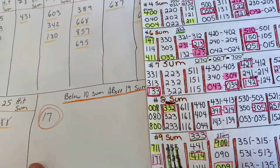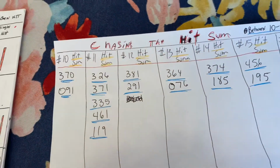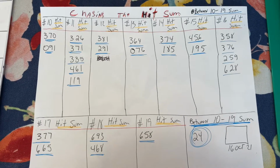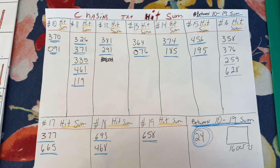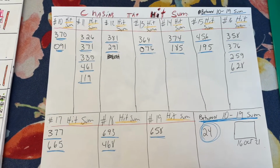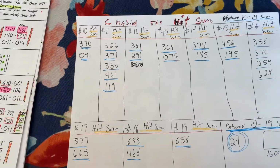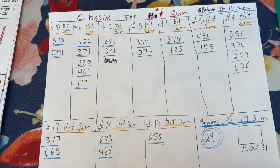So I'm going to move right along over here to chasing the sum on the 10 and 19. Between 10 and 19, we have 24 of those. So while I'm doing this video talking about this right here, if you guys are buying these numbers and choosing these numbers, if you want to go ahead and write some of them down, I'm just going to be talking through here, showing some of these numbers and the reasons why I choose them. So like right now, the number 10, I would probably put on the past due sum on that one.